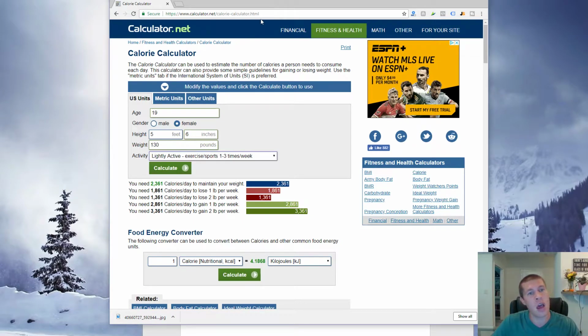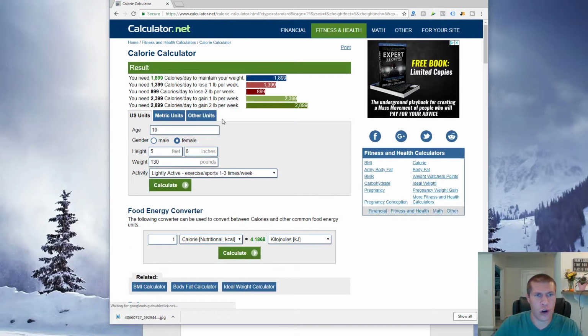So let's jump ahead with the 19-year-old female here that wants to lose fat. She's 5'6", she's 130 pounds, and she's lightly active. We're going to roll through these quickly. I'm just going to give you exactly my approach. So let's go ahead and calculate this. So for her, this female, her maintenance calories would be 1899, right? Now we touched on the fact that you want to shoot to lose a pound a week.